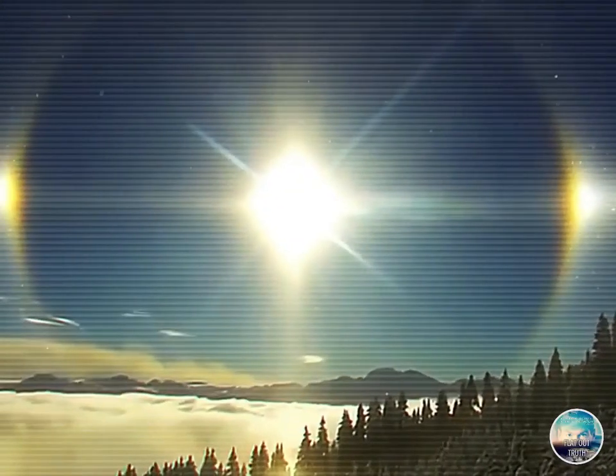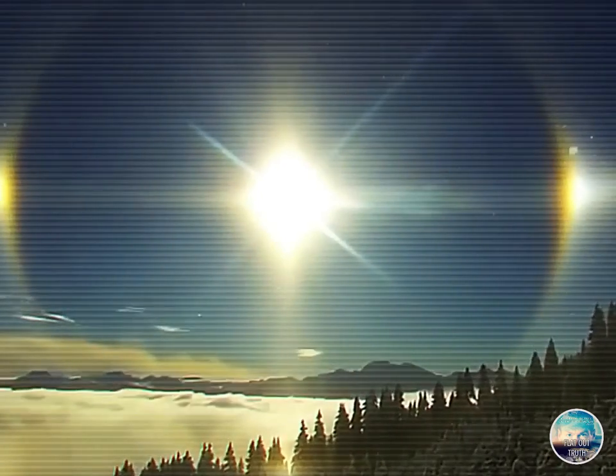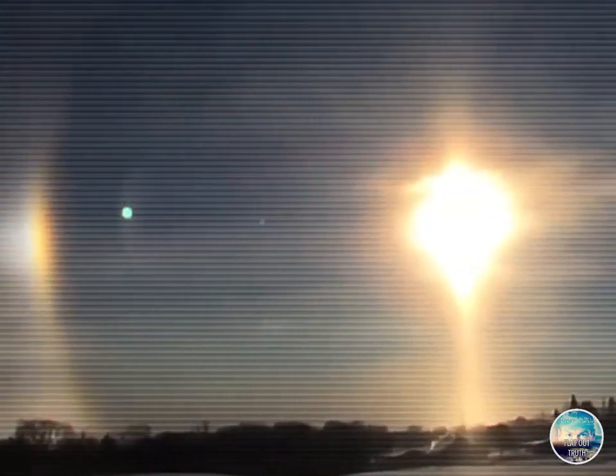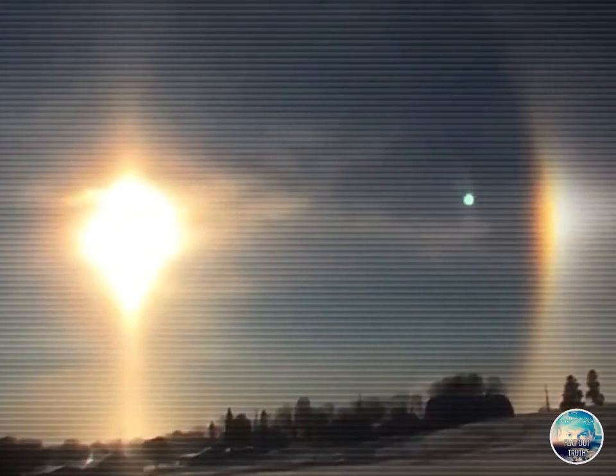Okay, for those of you not familiar with what this is, these are called sundogs. This is what science tells you is the sun refracting its light through ice crystals in the sky. And if you look up, you'll see it all the time. I capture it all the time. But let's listen to what the news media and scientists claim that it is.